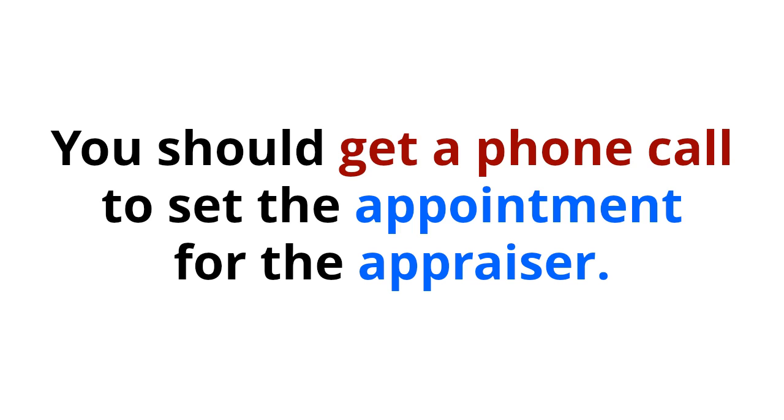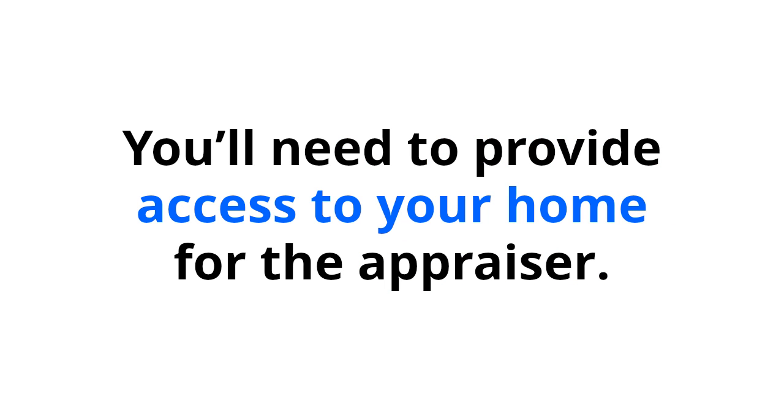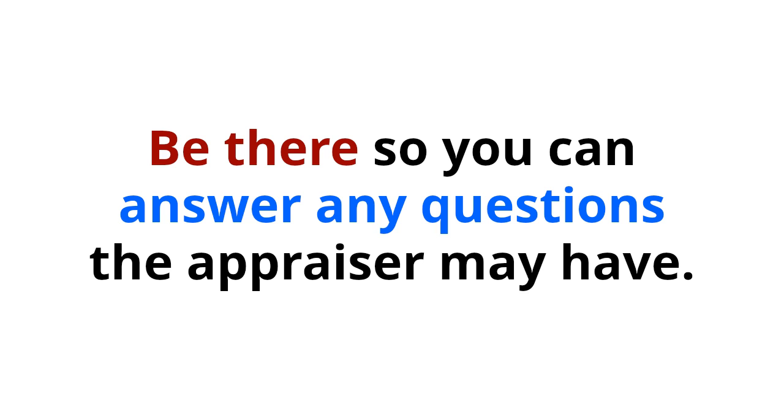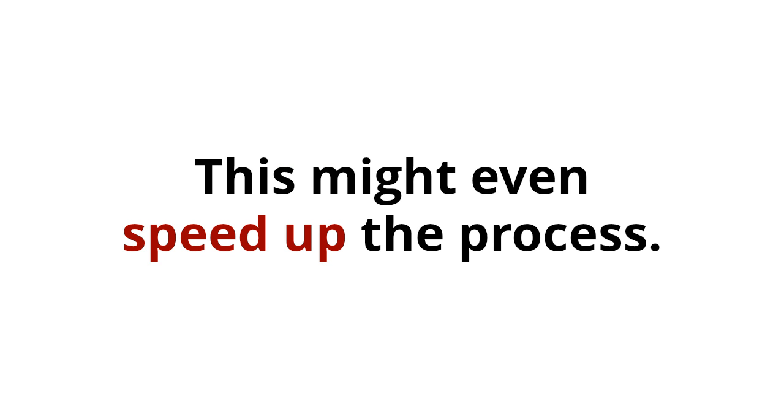You should get a phone call to set the appointment for the appraiser. You'll need to provide access to your home for the appraiser. It's your choice if you want to be there or not. However, I recommend to be there so you can answer any questions the appraiser may have. This might even speed up the process.